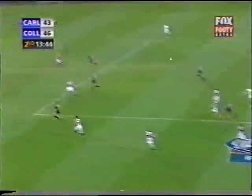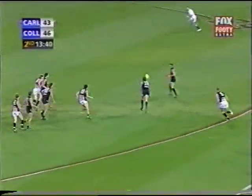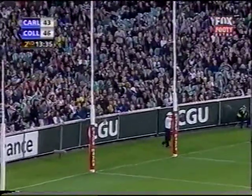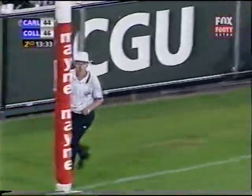Lappin's got away as well. French decides to go long. Pavola from behind, punched away by Clement. Front and square, the handball from Houlihan was good on to Camporelli. Camporelli has a shot at the goal, but he's missed. Dr. Peter Larkins.